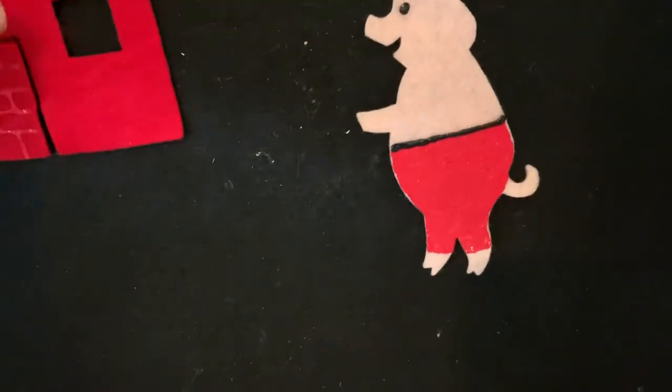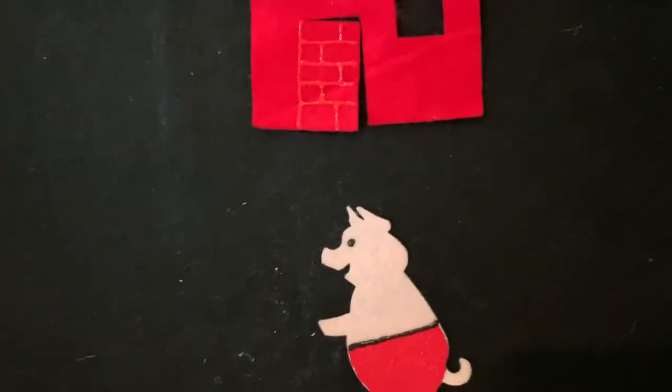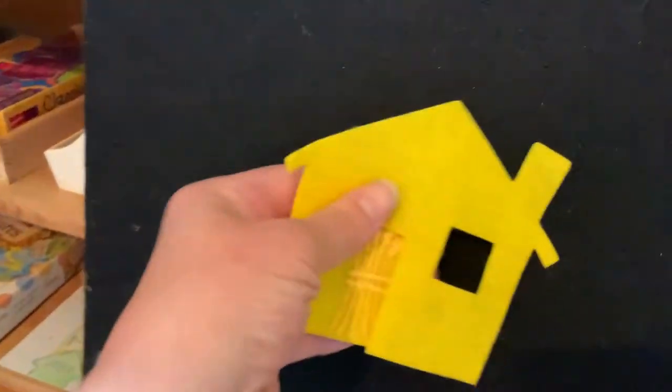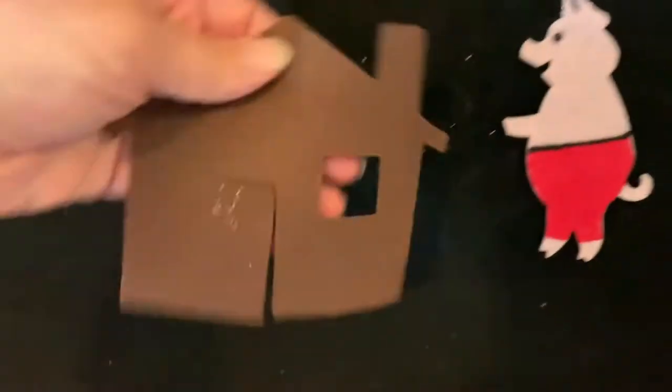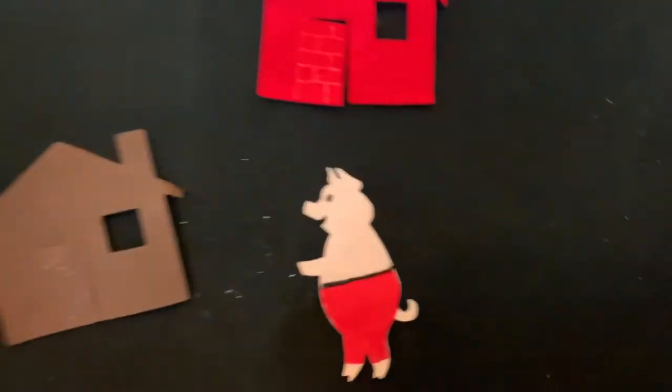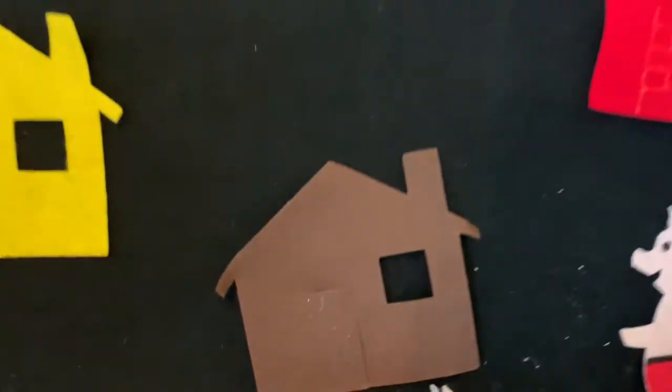So here's the house. And as you tell the story, you're talking about, well, here's the straw house. And here is the house made out of sticks. You can see right there that they used some fabric paint. See that? And the pigs match their houses, so that's pretty easy.